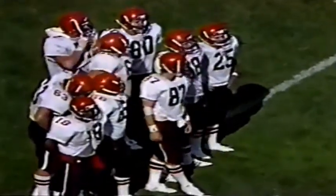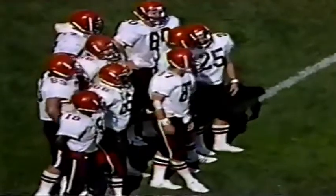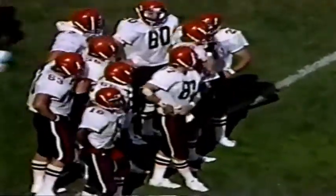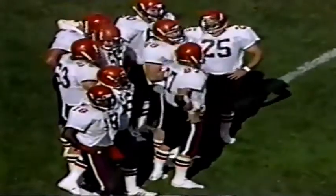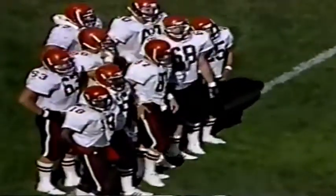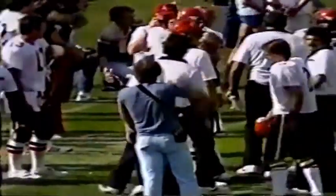So that touchdown makes it 23-14. A little cushion. And a very long drive, only two plays. They'll get the ball back. So Colorado State wants a timeout to rest after that, as the Aztecs lead at 23-14. And will attempt the extra point to try to give themselves a 10-point lead.